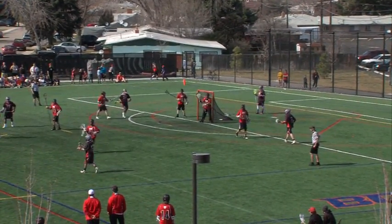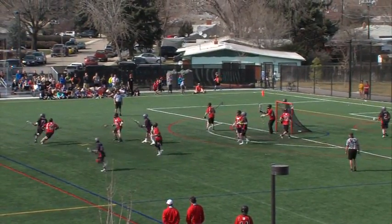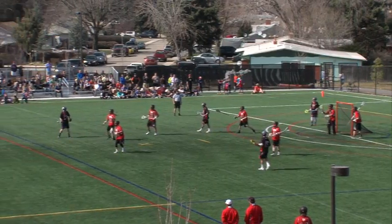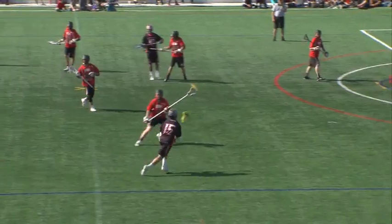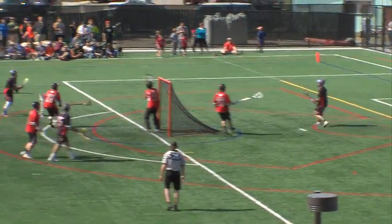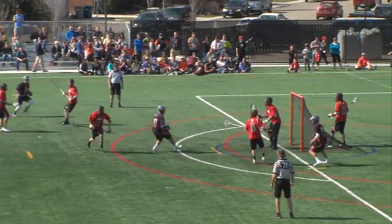Back towards the middle, number 42. Back to the middle. 13, pushing it up, looking back. Finds a man, back at the center. No one near him. 12 minutes left to play, 15 with possession, pushing it towards the net. Couldn't find a man. On the far side, number 6 with possession of the ball.